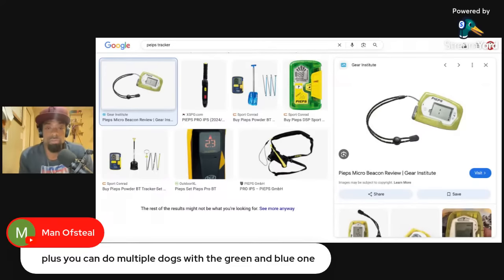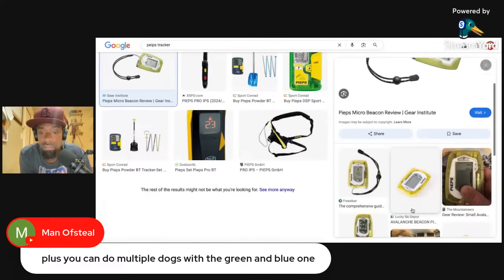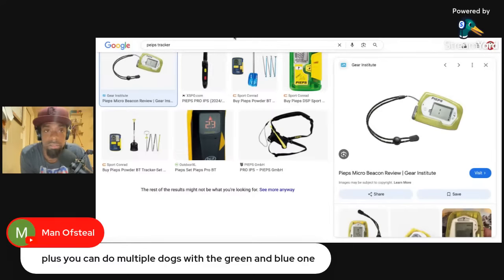I think you could do multiple dogs with all of them because they're really made for avalanche, finding people who fell in the avalanche, got trapped in the avalanche, I should say. So they'll track several dogs, but that's another thing too.